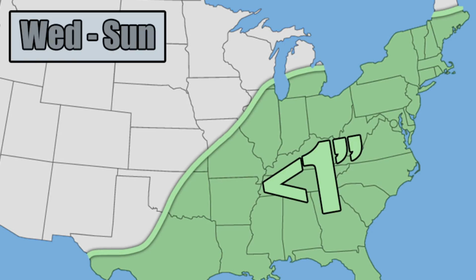Now, here's my forecast. We're going to start off with the rainfall forecast. Under an inch of rain is expected in any of these light green areas, and that's pretty much everywhere along the track of the storm or southeast of the storm. This is going from Wednesday to about Sunday, so from today to Sunday, where I'm expecting under an inch of rain for these regions.